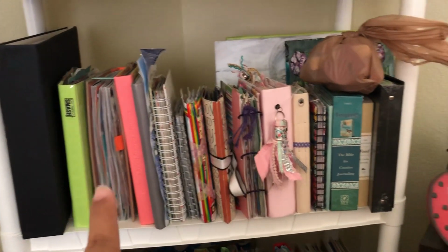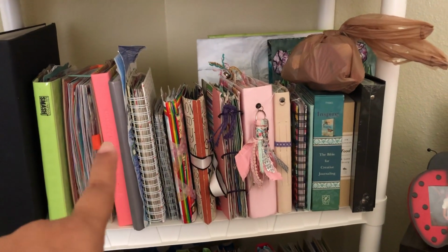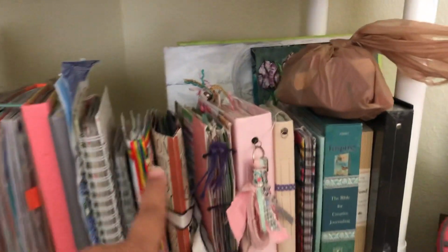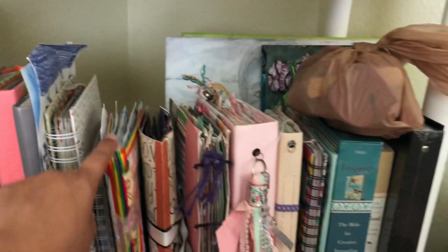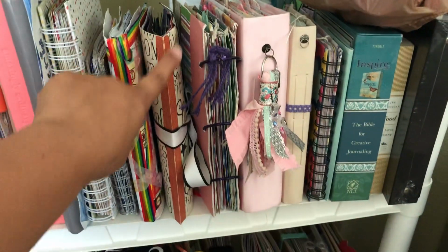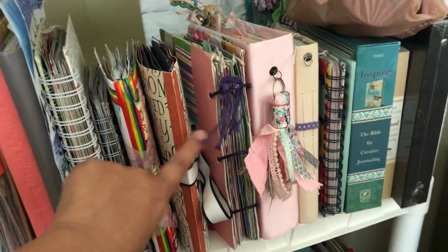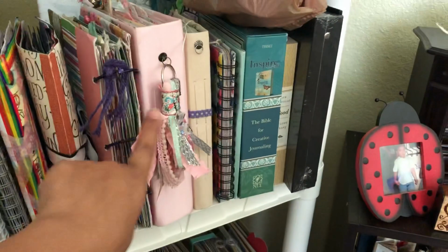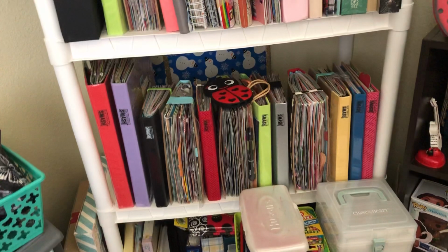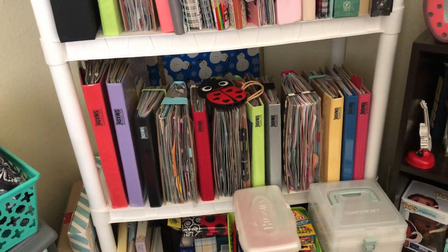I have a few smash books, handmade books. This was a trash journal, so cute. This is an October Daily. My sister-in-law created the book, and then I filled it all up. Junk journals and other books. And then this whole shelf is filled with smash books.